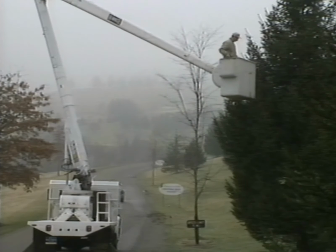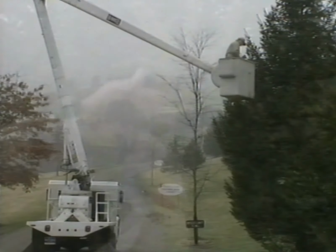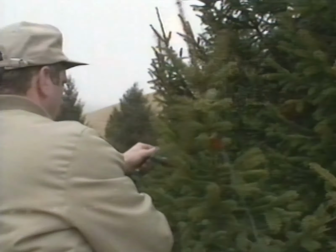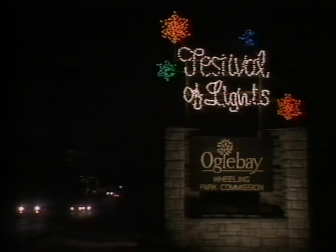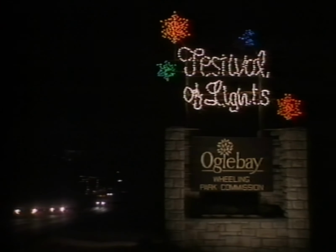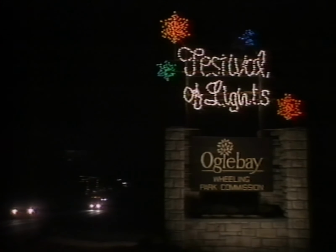It takes many months to decorate hundreds of trees and buildings with nearly 1 million lights, making this one of America's largest holiday light shows. So sit back and relax as we welcome you to Oglebay and a glittering trip through the Winter Festival of Lights.